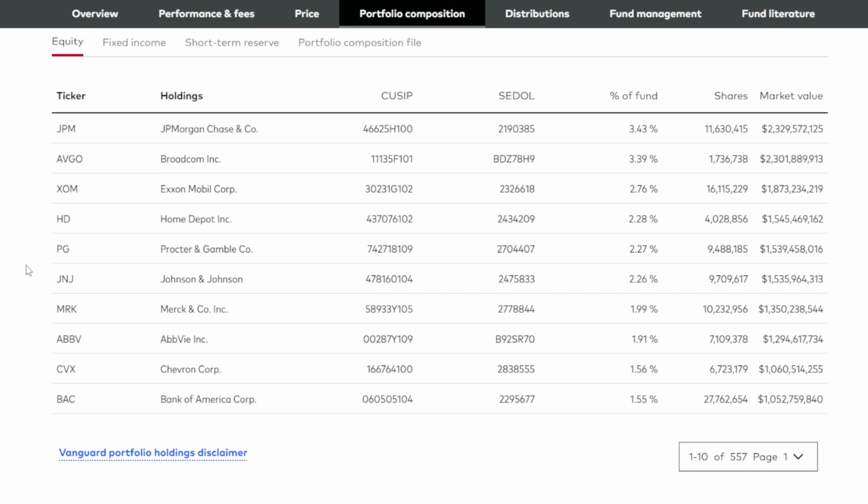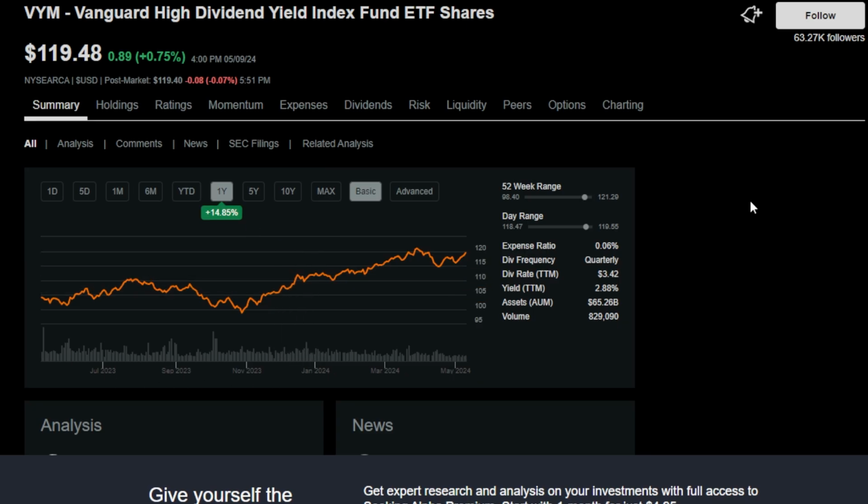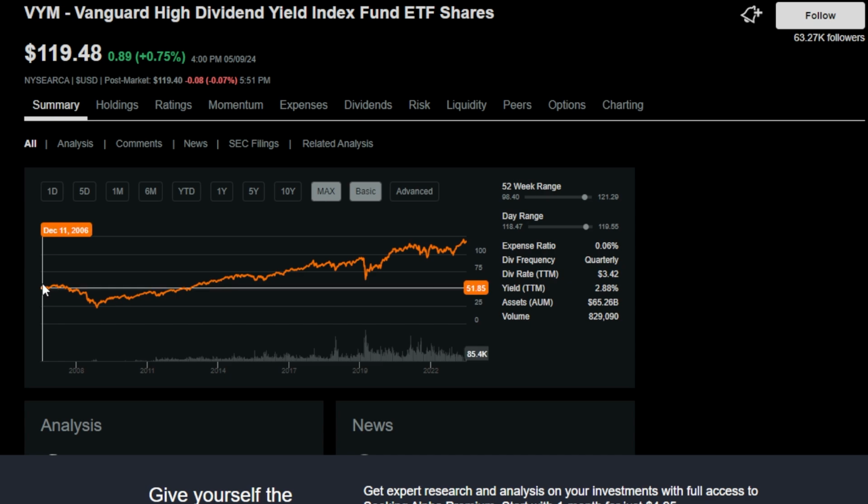Now, all in all, in this portfolio, VYM has hundreds and hundreds of stocks, so you are getting a piece of a very diversified pie, overly diversified if anything. Now, VYM's price performance over the last year, this ETF is up 14.8%, which is pretty nice considering this ETF also does pay a decent yield off top. And on the max time frame, back since around 2006, VYM is up 135%, not even including dividends.